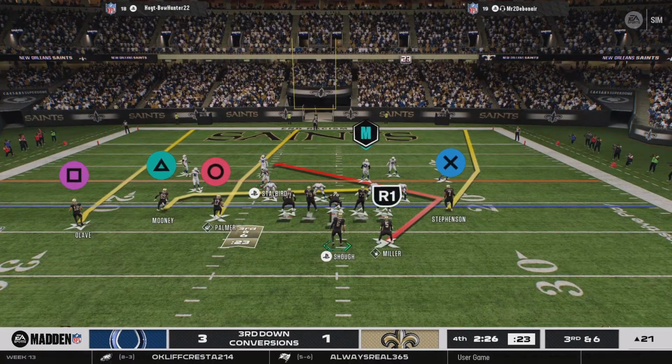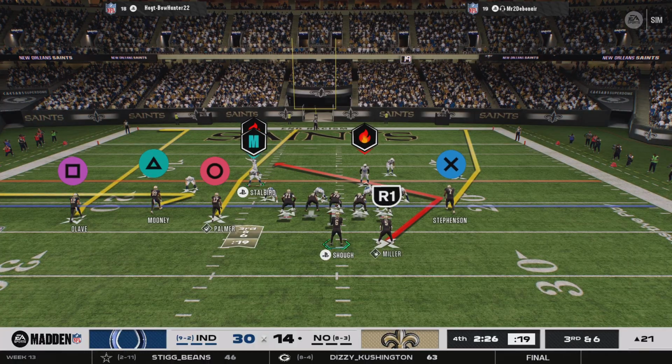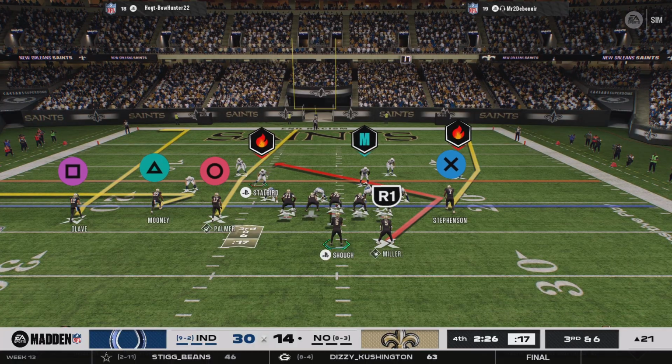They come to the line here, and this is 3rd and 6. 18 Pioneer. Here we go. Shot. Panther 60.